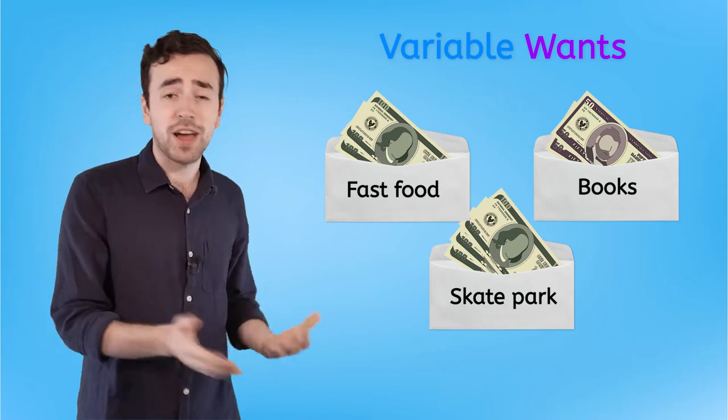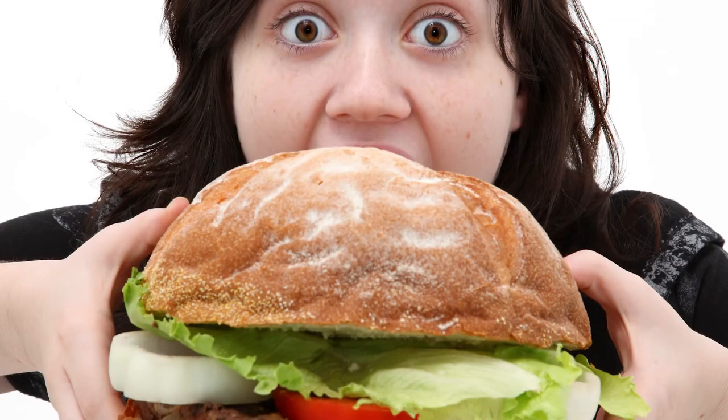Whatever you put into your fast food envelope is all you can eat, so to speak. If you blow it all at once, that's it for your fast food for the month, and you have to resist the urge to take money from a different envelope.